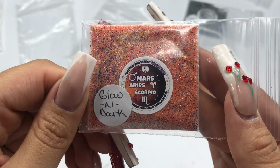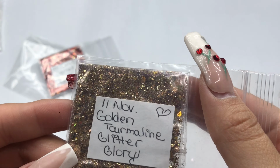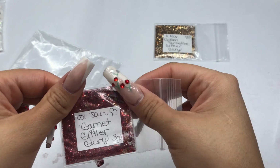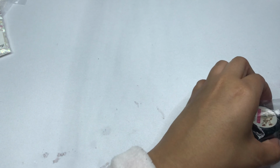So I'm still unpacking the Beyond the Stars collection here. These are double bagged, so you don't have to worry about any leakage. I do believe I take one out to show you the true sparkle on these amazing glitters. But anyways, I did get some other glitters. These are from the birthday goodie bag collection. This is from the November month, and this one is from January, and they're super cute.